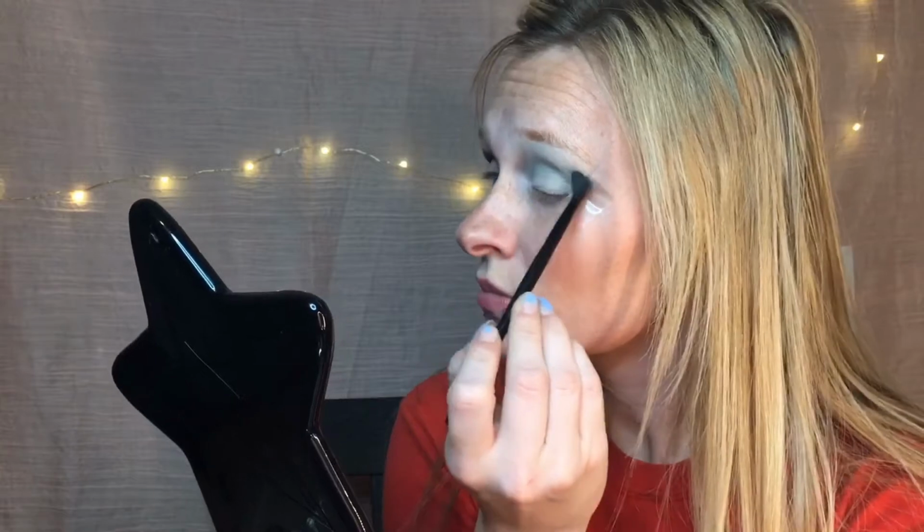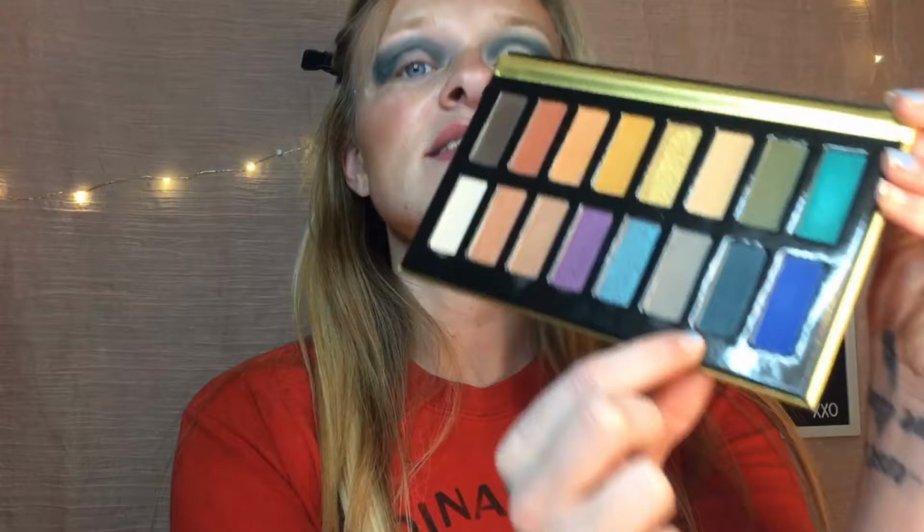Real quick guys, I did decide that I actually want to use this eye primer on this side, and I am going to prime my other eye with my e.l.f. Camo Concealer just to see if there is a difference at all. So I just want to tell you guys real quick so you knew what was going on. So here is the shade on both eyes. This is the CopyCat Beauty Eye Primer side. And this is the e.l.f. Camo Concealer primed side.